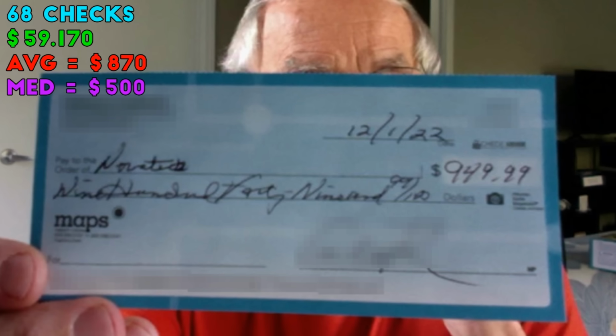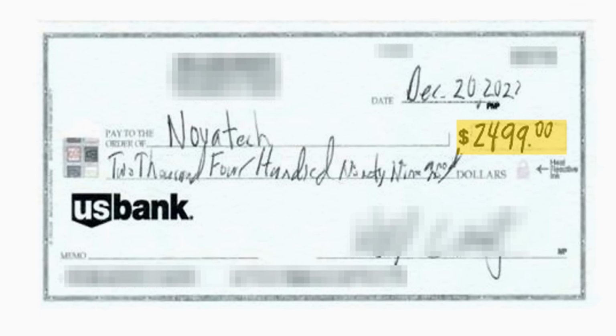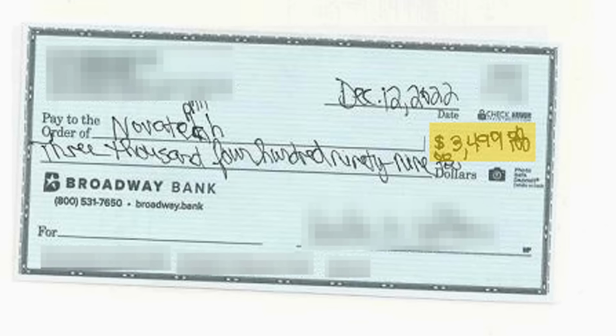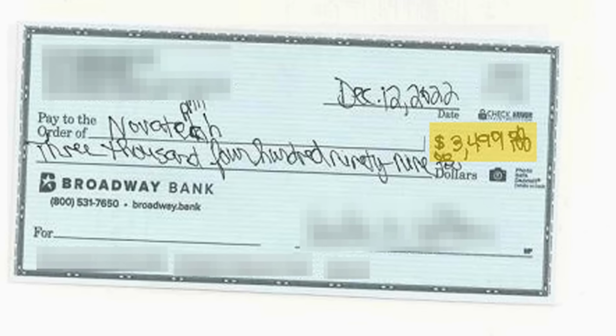But this average amount of money is actually closer to a median of $500. A couple of huge checks boosted the average by being an amount of $2,400, $2,500 or even $3,500 just for technical support. You might as well buy a new computer for that money or 10 new computers.